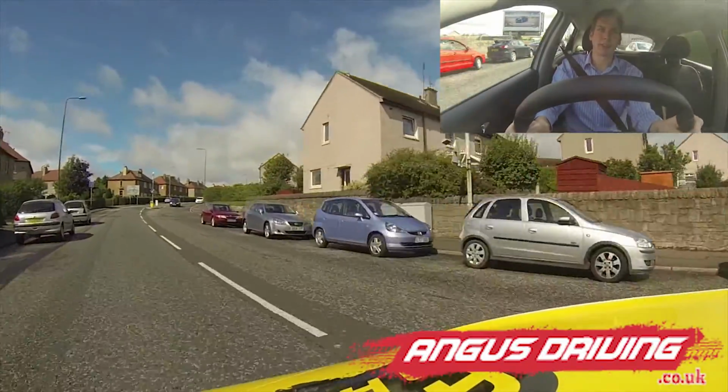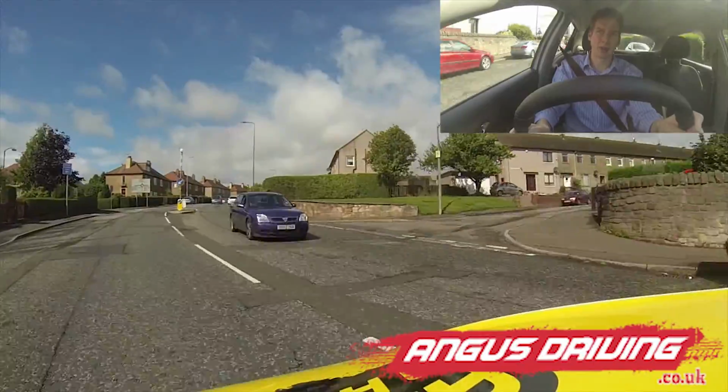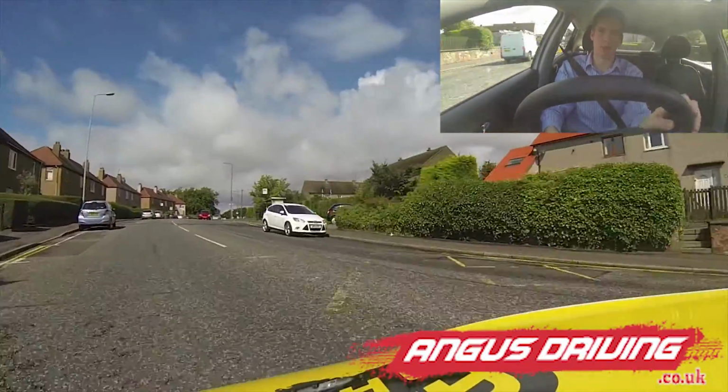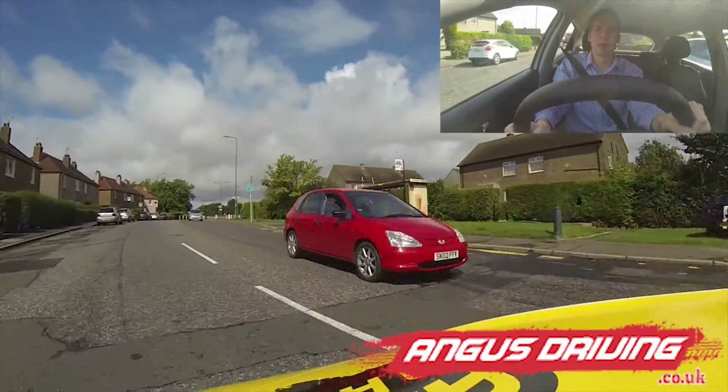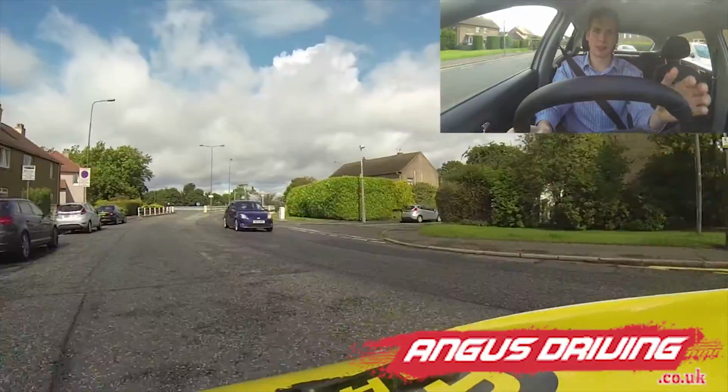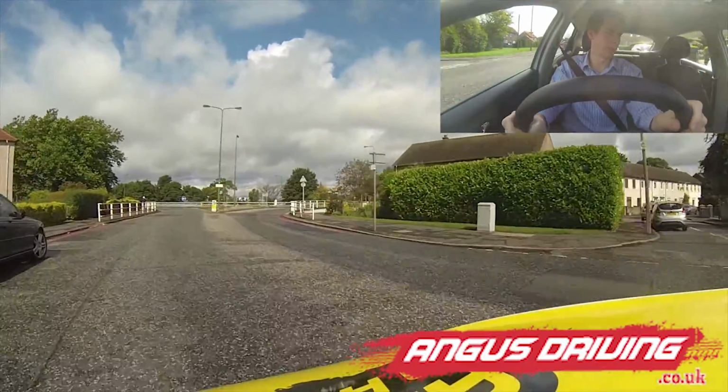Next sign coming up, saying that Kilmarnock is going to be to the left, first exit at the roundabout. I don't want to signal quite yet because I'm still a wee bit away. I'm in third gear as I'm approaching here at the moment. So as I come up, I'm going to check interior mirror, left door mirror, signal left. If we're going left, it's first exit, I'll signal and approach and keep a left position.